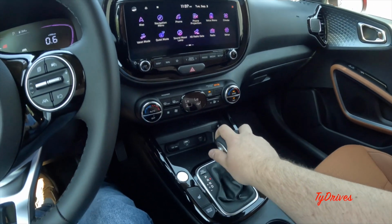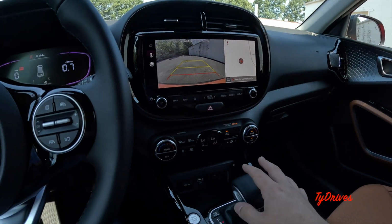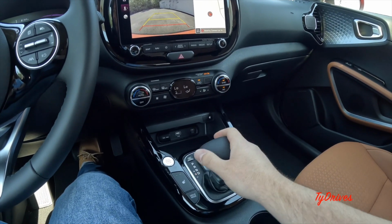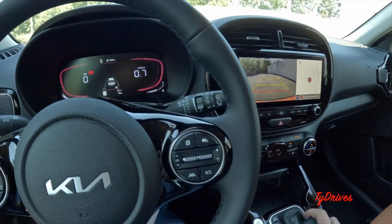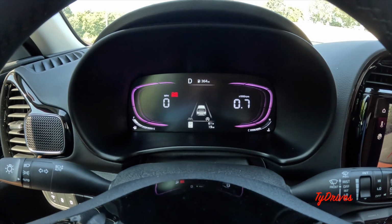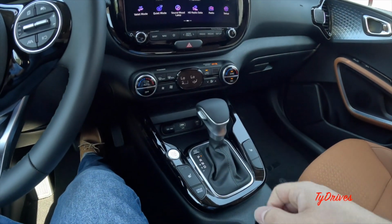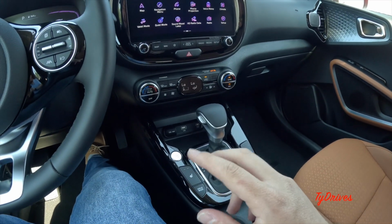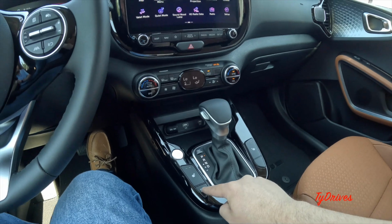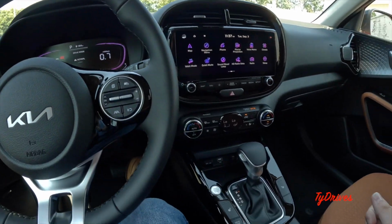And then if we drop our shifter down into reverse, we have a very nice looking reversing camera with guidance lines. We of course have the neutral, drive, and then a sport driving mode, which you can shift the vehicle manually. And when you put it into sport, our gauge cluster color changes. So as you notice, it was purple before, now it's a violet or red color. Pretty cool. And we'll put this back into park, and you can also shift manually with the CVT transmission this car has. Now we also have a couple of different driving modes. We have normal and sport, which is pretty cool. They give you that option.